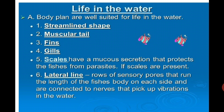To spend their life in the water, they have many adaptations. These adaptations include streamlined bodies. What is the streamlined body shape? This is the aeroplane-like shape which offers minimum resistance during swimming. They have the muscular tail, which gives them locomotion, and they have the fins for locomotion.